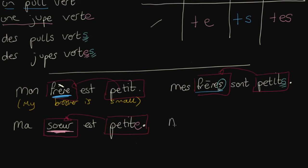And finally, I've also got small sisters. Mes sœurs, my sisters, sont, they are petits. Right, not quite right. What's my adjective again? Petit. What's it describing? Sœur. What's sœur? It's feminine because it's my sister, but it's also plural because I've got more than one of them. So what do I add on the end? Well, first I have to add my E to make it agree in gender, and then I have to add my S to make it agree in plural. So mes sœurs sont petites.